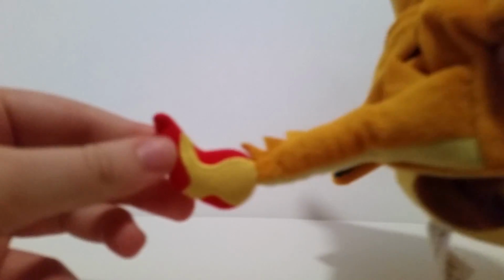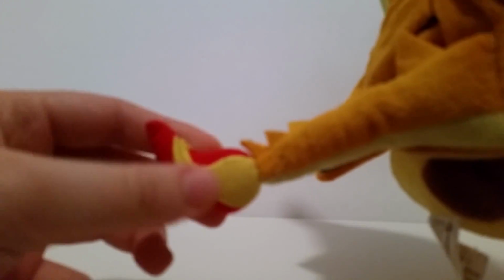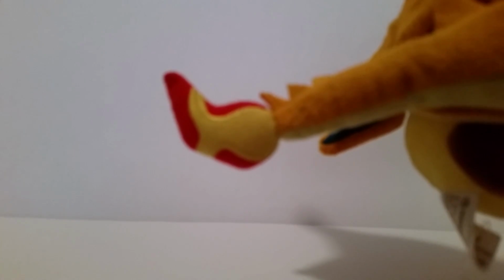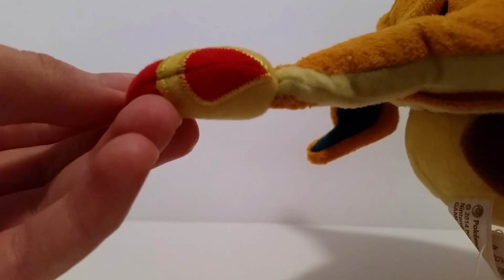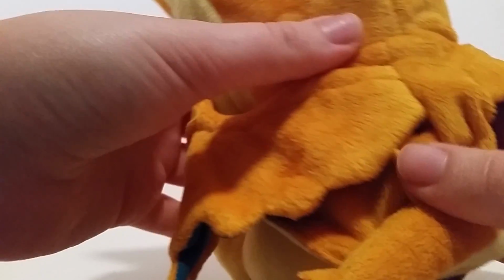And then the tail itself does have a flame on it, but the flame is also like a felty fabric. But it is also embroidered, so they have outlined the yellow of the flame in yellow embroidery. So that is nice. That's really nice to see. And then there's a little red peeking through the bottom there. So this is just a really, really nice plush.